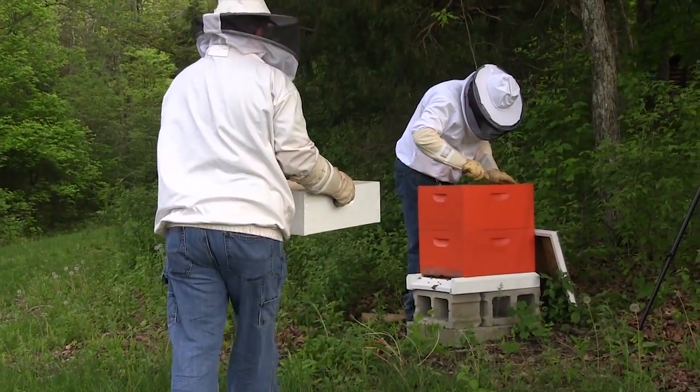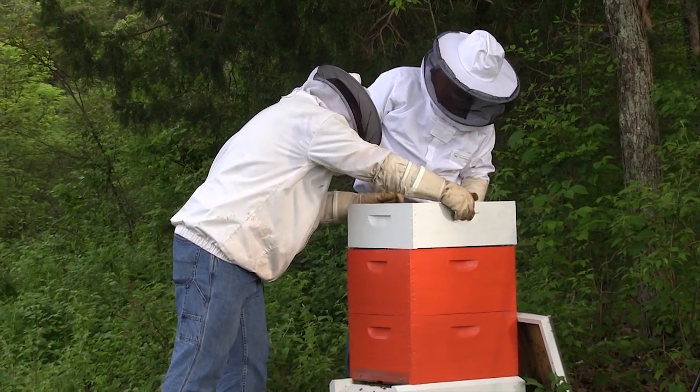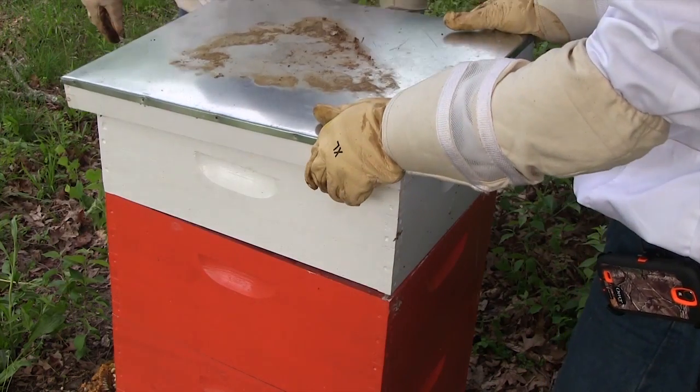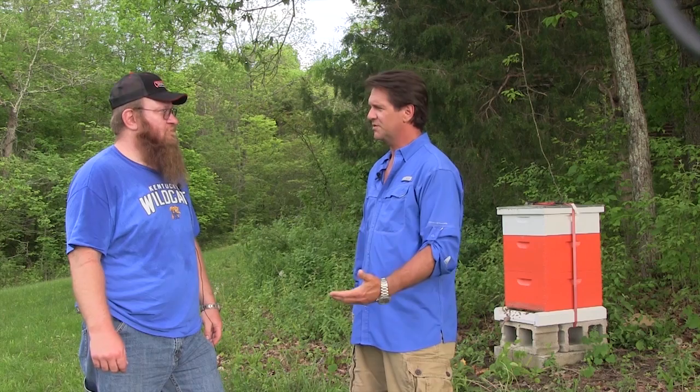Putting the super on, so they'll have somewhere to start storing honey. These frames never being used before, they'll still need to draw them out, so it'll give them something to do, kind of keep them busy. I'm very happy. My bees are happy. They're wonderful. They're doing what they're supposed to do. They're making babies, which means more workers.